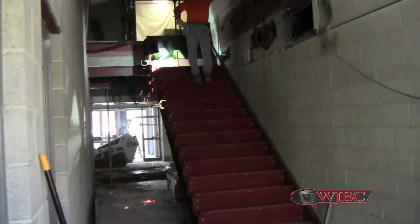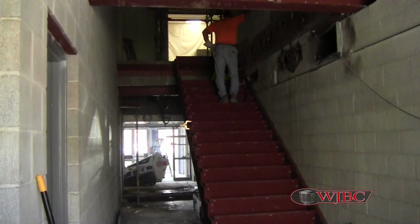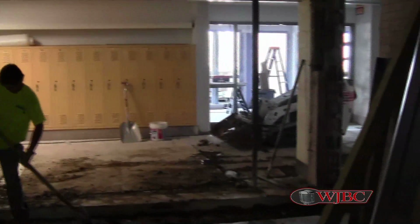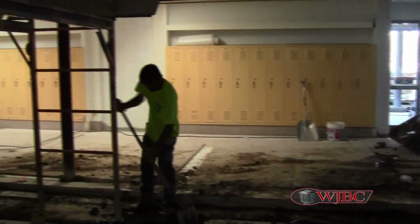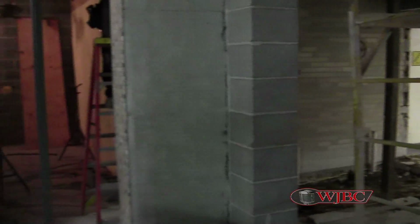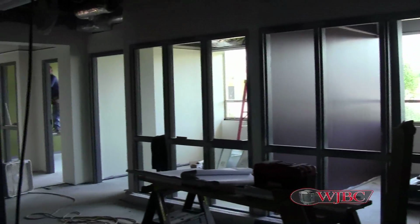Again, the difficulty in this project is all the structural work that has to take place prior to erecting the new walls. There are 2 faculty restrooms that are being created to provide support for where the guidance offices are being relocated. Again, even though this could be broken up into 2 or 3 different projects, it's actually one large project here at BHS. This is where the new guidance offices will be located.